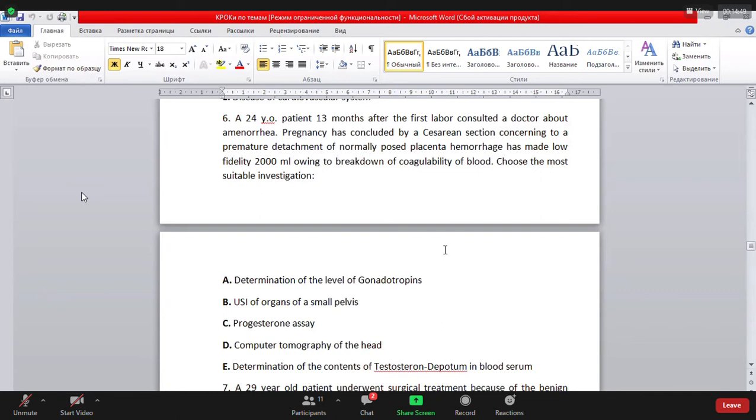A 24-year-old patient, 13 months after the first labor, consulted a doctor about amenorrhea. Pregnancy concluded by cesarean section owing to premature detachment of a normally located placenta, with hemorrhage, blood loss of 2000 ml, owing to breakdown of coagulability of blood. Choose the suitable investigation. This is determination of the level of gonadotropins.